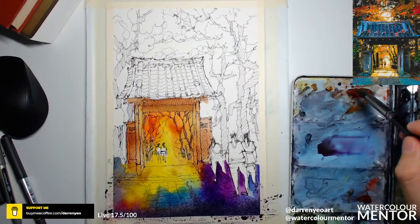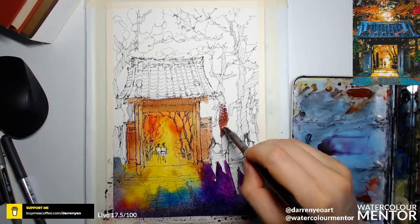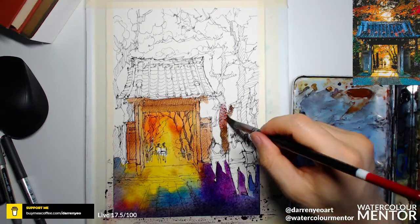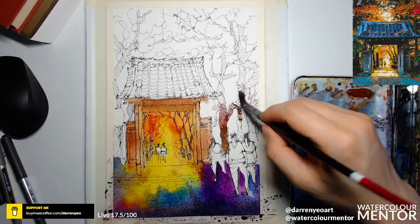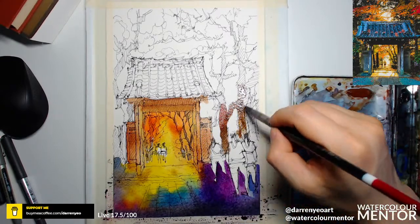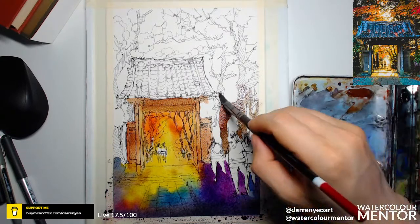Okay, a bit of the trees. Just some of this area here, a bit of this trunk. I'm using a large round brush, large as in it's a number 10 round brush. Going in, what I'm doing is putting in these trunks first of these trees.